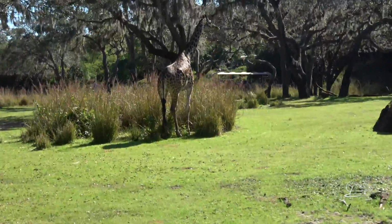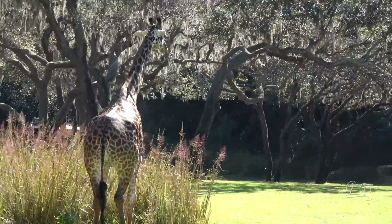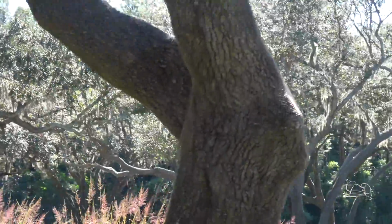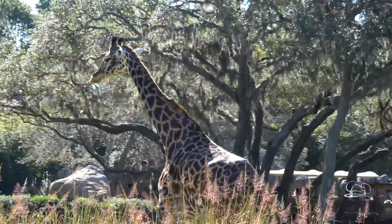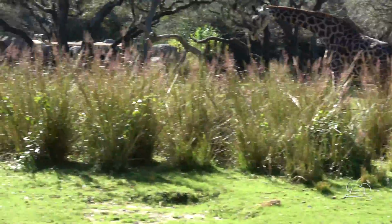They also have an 18-inch long prehensile tongue, so it can grab the vegetation to eat, but also clean their ears, pick their nose, and lick their eyeballs. Shut up. That was eating. The giraffes next to this giraffe here to the right-hand side, if you want to check it out.